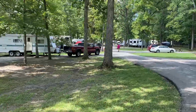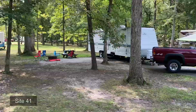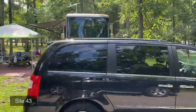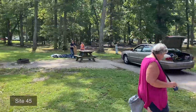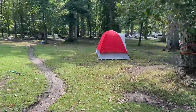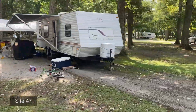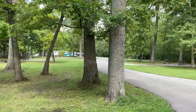Now we're going to hit this drive that we've been talking about here. Starting with site 41, 43, 45, 47, now we're going to go through that the other direction on the other side.